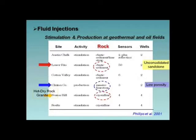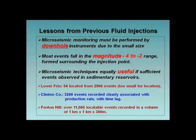So let's move to the summary of the previous studies. What we learned from the previous field fluid injection studies: The first one is microseismic monitoring must be performed by downhole instruments due to the small size, because the magnitude of the microseismic events is very small. The second one is most events fall in the magnitude -4 to -2 range surrounding the injection point. That means they cannot propagate so far from the injection well. And also microseismic techniques are equally useful if sufficient events are observed in a sediment reservoir. That means the microseismic information could be useful when we talk about the integrity of the cap rock systems.